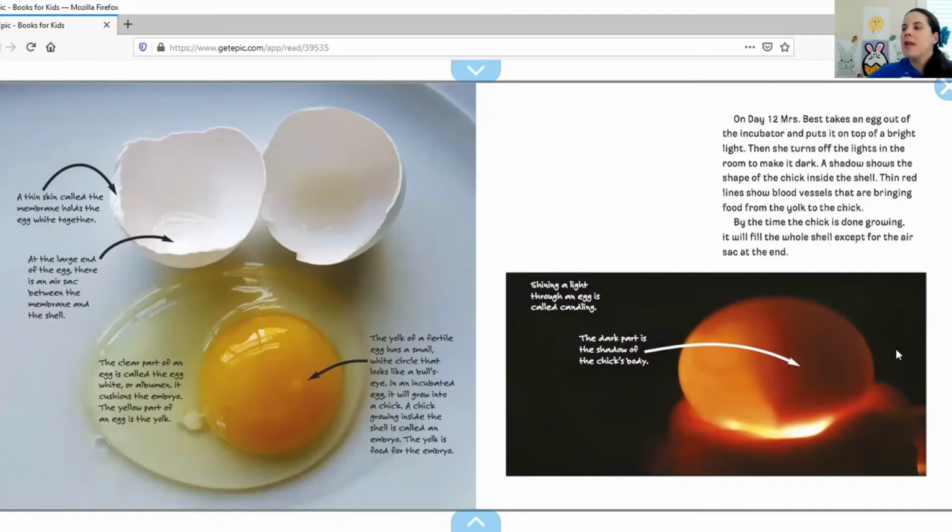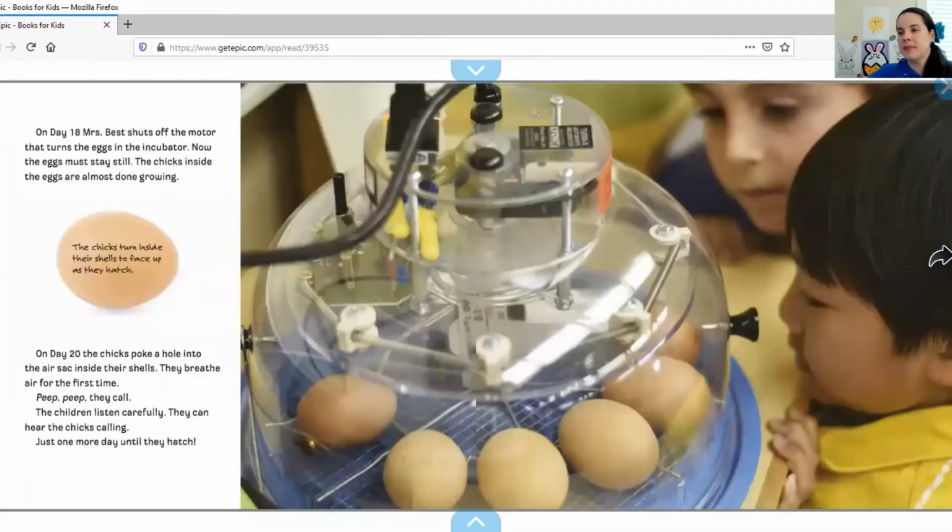Wow. By the time the chick is done growing, it will fill the whole shell except for the air sac at the end. Shining a light through an egg is called candling. The dark part is the shadow of the chick's body. That is amazing. Oh my, it's almost time.